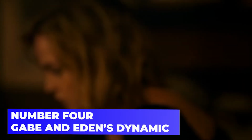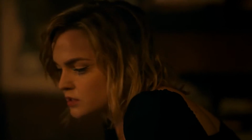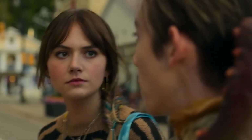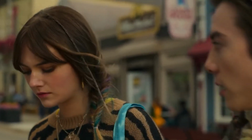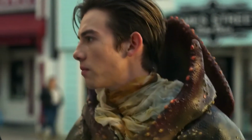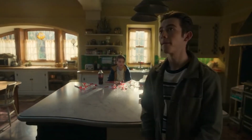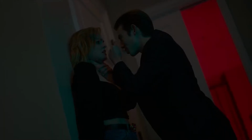Number 4. Gabe and Eden's dynamic. After the popularity of Season 1, it can be presumed that everyone already knows that Gabe is not a character that existed in the original comics at all. It's popularly believed that Gabe was introduced in a child's body to tame how harrowing the demon really was in the comics.